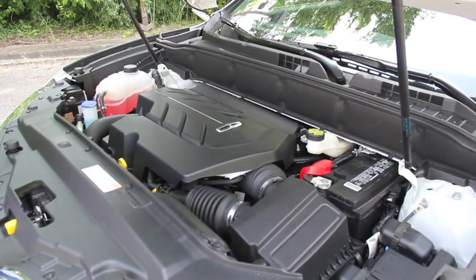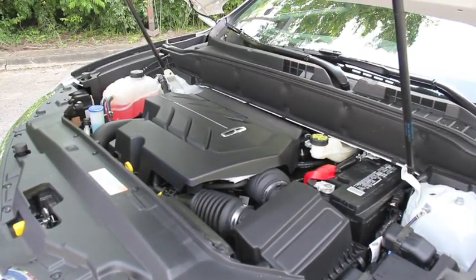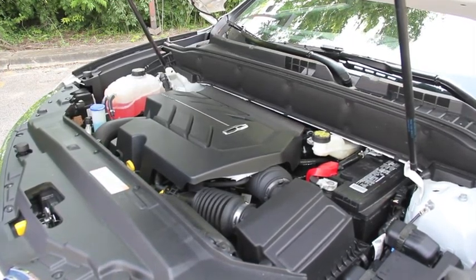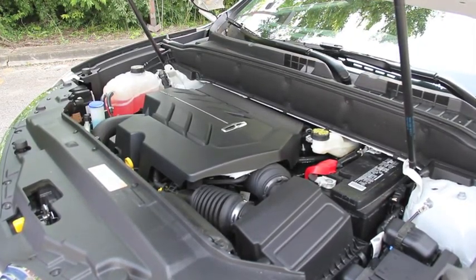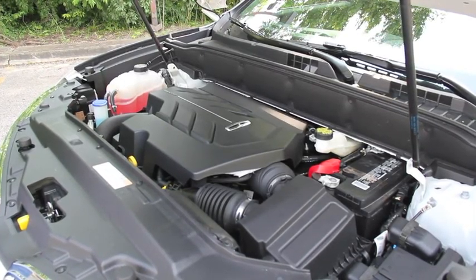So fuel economy, 17 miles per gallon in the city, 24 miles per gallon on the highway. It's okay for a vehicle this size and with that much power, but honestly I don't think it's anything to write home about. The thing that's important about it though is it drives very smoothly, the power is always there, and the gas mileage I guess is not terribly out of range.